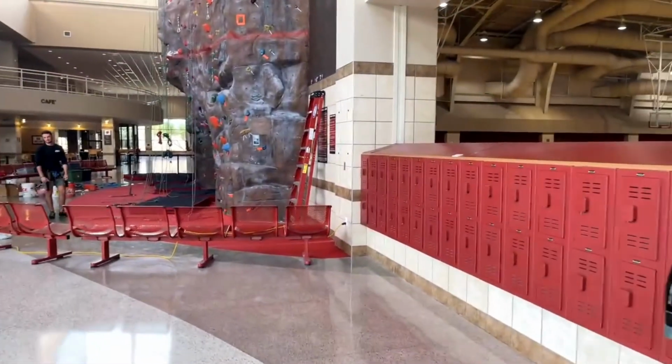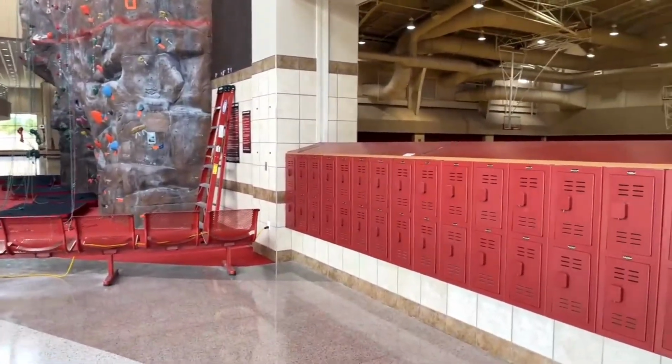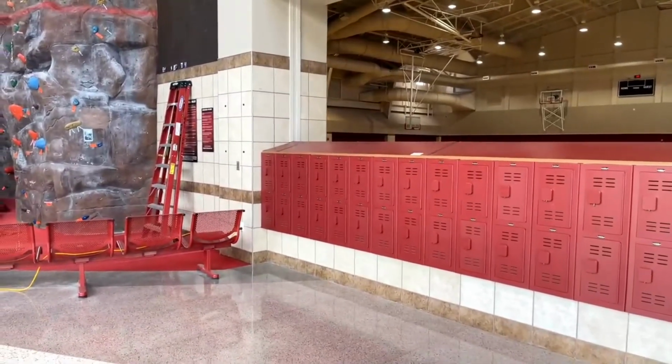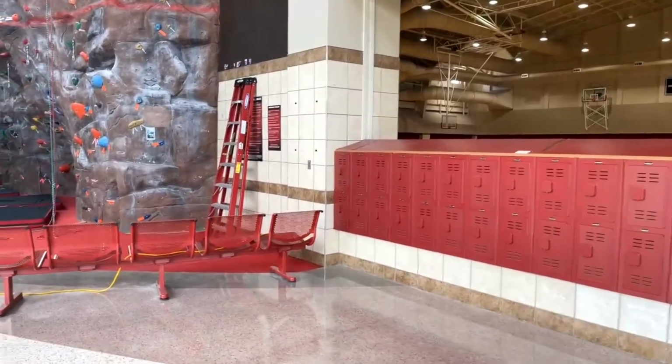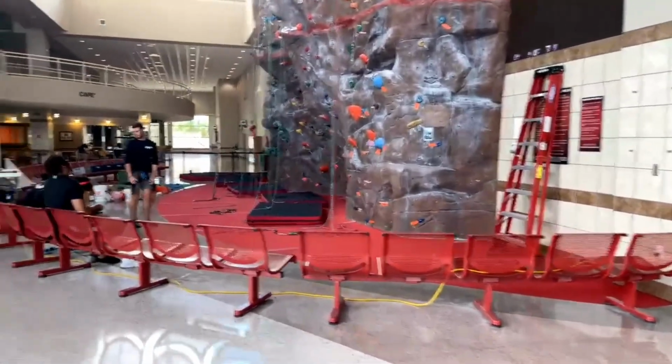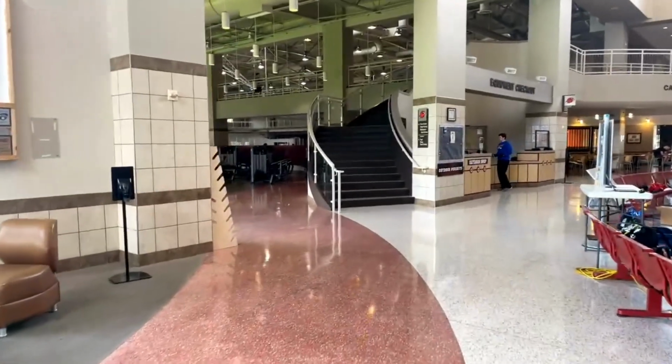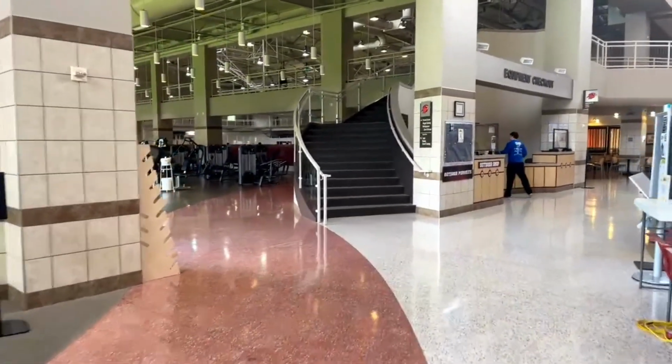All throughout the rec, you'll notice that we have these lockers. These red lockers are free for you to use, but they do not have a lock on them. So if you want to lock up your belongings while you're working out at the rec, you have to bring one of your own. After 24 hours, all of your belongings are taken out and they are donated to Goodwill.